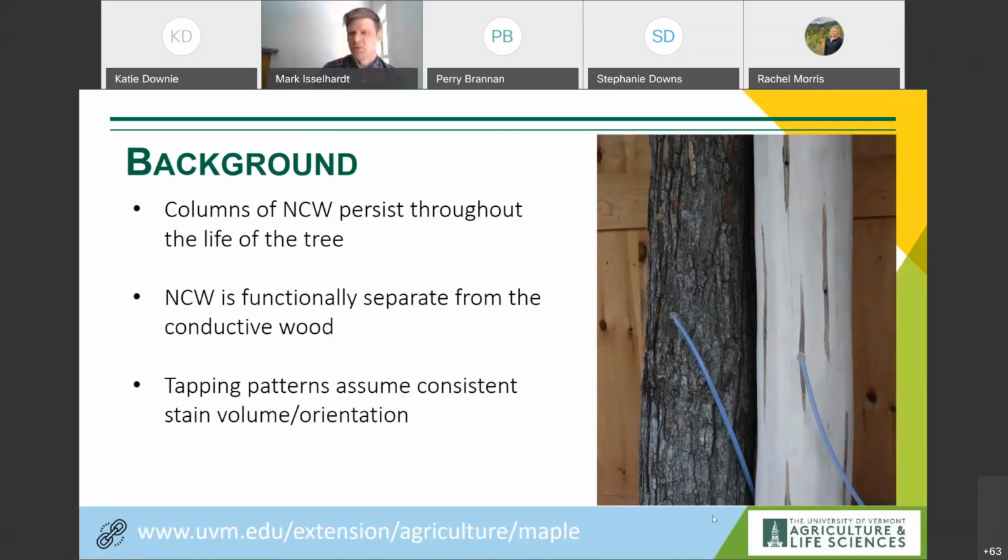And so you can see the picture on the right, we have 2 trees, one that was tapped for a few years, and you see that non-conductive wood oriented vertically, roughly. And you see the tree on the left. Now, which one is easier to avoid hitting the stained wood? Obviously the one on the right. Luckily for the tree's survivability, they have that protective layer of bark. So the job is a little bit harder for sugar makers.